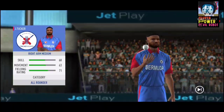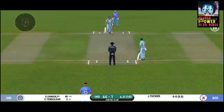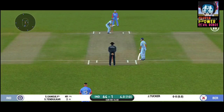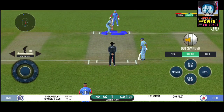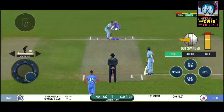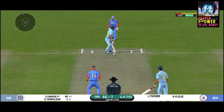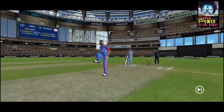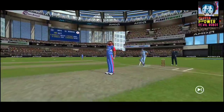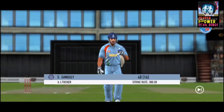Pacer introduced from the other end. The bowler will have to be extra careful of the line he bowls to this field. What a ball that was. He couldn't believe his luck. Excellent delivery first up. Has to walk back to the pavilion.